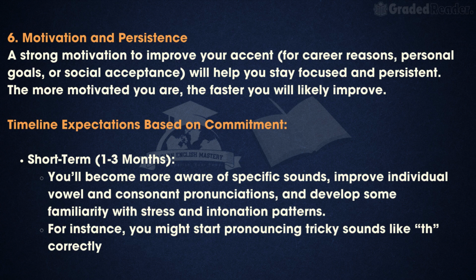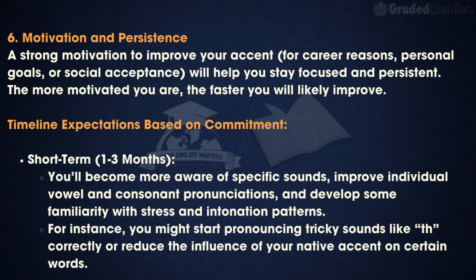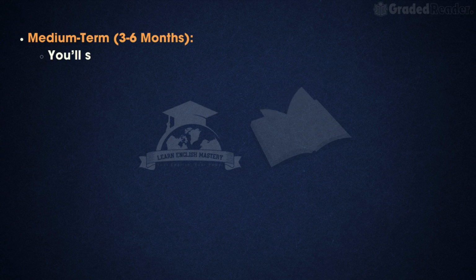Short term, 1 to 3 months, you'll become more aware of specific sounds, improve individual vowel and consonant pronunciations, and develop some familiarity with stress and intonation patterns. For instance, you might start pronouncing tricky sounds like th correctly or reduce the influence of your native accent on certain words. Medium term, 3 to 6 months.